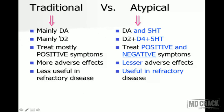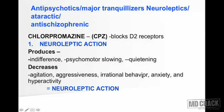So you can have a look at this particular table which is shown in front of each other. Traditional mainly dopamine, atypical dopamine and 5-HT. Traditional D2, atypical D2 yes, but more importantly D4 and 5-HT. Traditional mostly positive symptoms, atypical positive as well as negative symptoms. Traditional more adverse effects, atypical less adverse effects, and traditional less useful in the refractory disease and atypical useful in the refractory illness. Let's start discussion of the antipsychotic drugs.